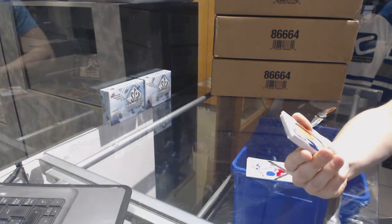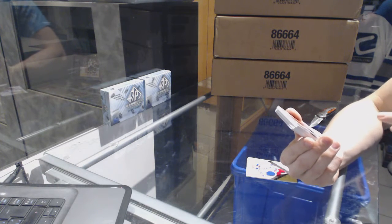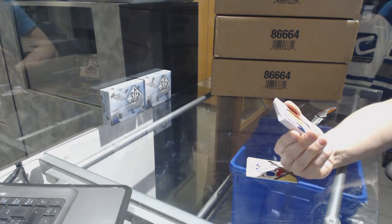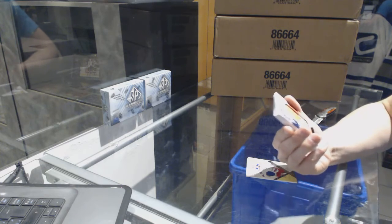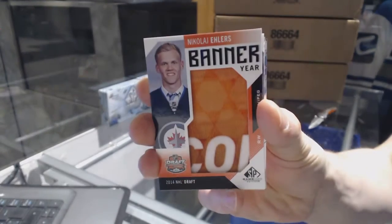We've got a banner year. And again, for those who are wondering what these things are, they are actually like the background banners from the draft that the players picked at. So they are actually event used. We've got a banner year of Nikolai Ehlers.